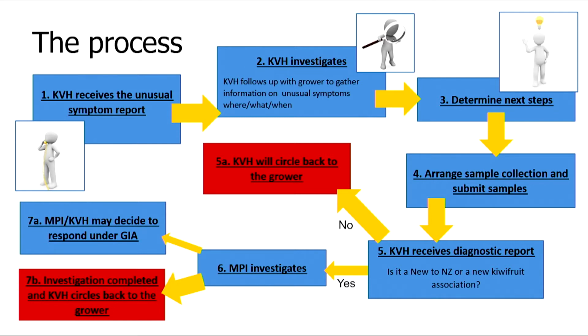So we'll contact the grower about collecting samples, and we know what samples to collect because we liaise with our diagnostic partners. So we go to MPI with what we found, and if it's anything that's suspected to be new or potentially new, then MPI is the route that we'll go to get these samples collected.